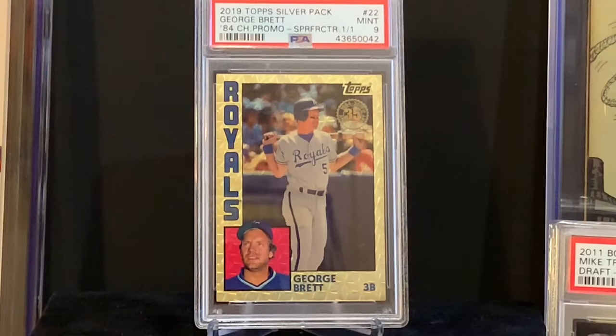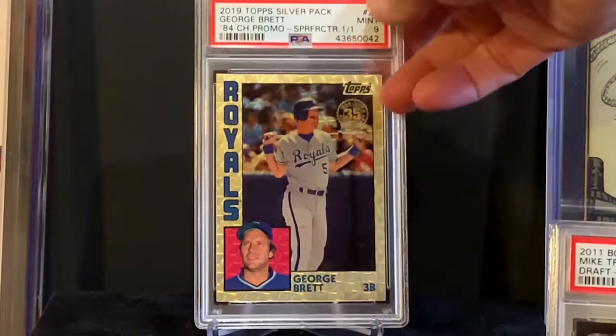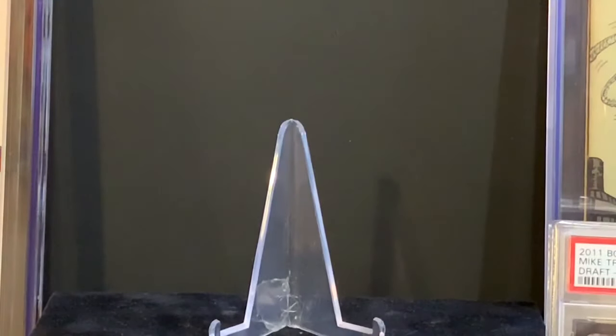Okay, so it's kind of funny because my others I'm not grading. Why would you grade them? They don't have particularly great value. So now I have one in a holder, which I suppose I should because it does have some value to it. So 2019 Topps Silver Pack George Brett, Superfractor 1 of 1. I'm going to be honest with you, I can't remember what these other cards are.